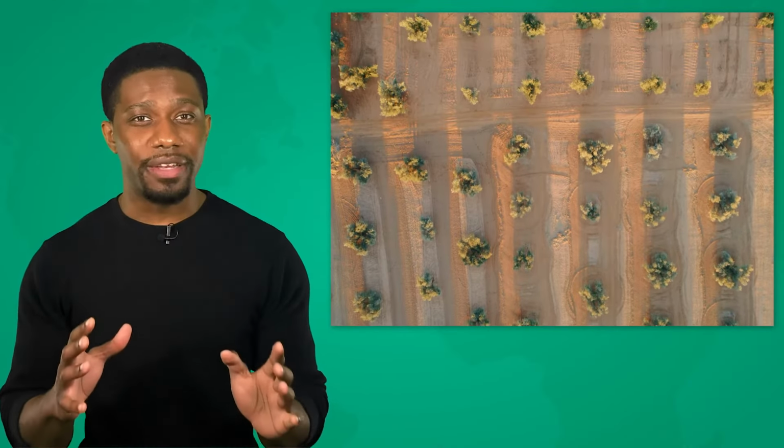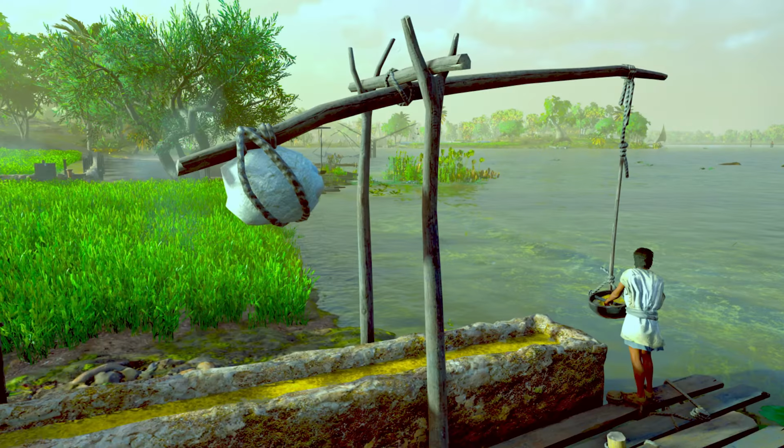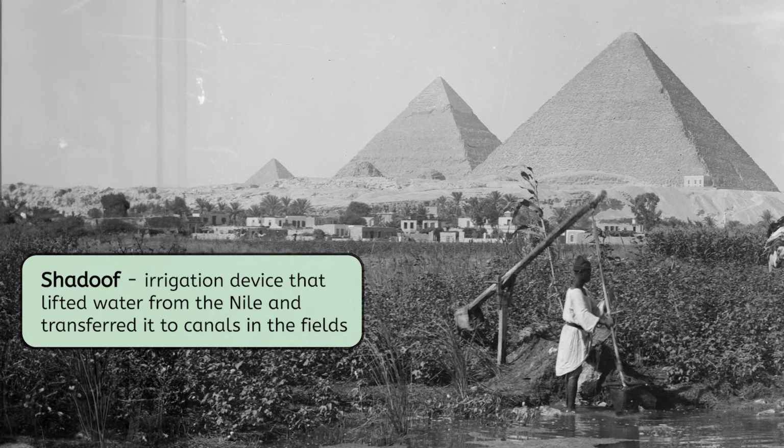The Middle Kingdom was also a time of some huge advancements in farming, which produced even more food. This is a shadoof. It consisted of a long pole with a bucket on one end and a weight on the other. The pole was balanced on a pivot, allowing the bucket to be lowered into the river, then lifted out and emptied into the fields with less effort.